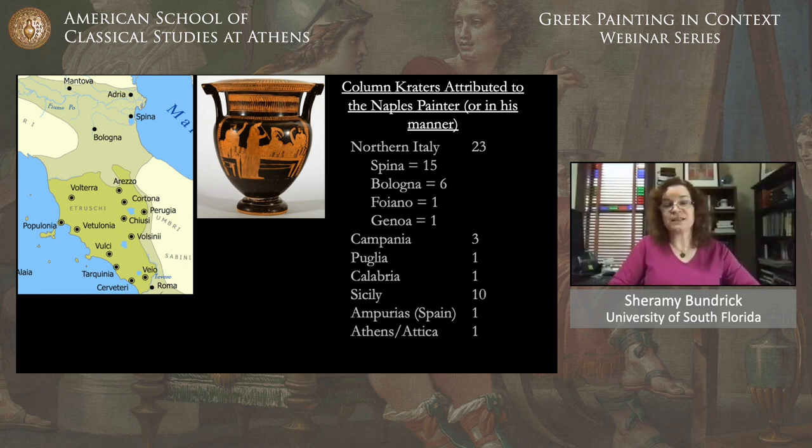It is not surprising to find so many of his vases at Spina at all. Spina received very large amounts of Athenian figured pottery at this time. We could posit that this painter's and other vases may have traveled from Spina following routes extending to Bologna. And now we have this example from Foiano, which is down here further south. The distribution of Naples painter's vases echoes a pattern for Attic vases in general in Italy in the 5th century, with trade routes favoring Sicily and the Adriatic coast more than southern Etruria and the Tyrrhenian coast.